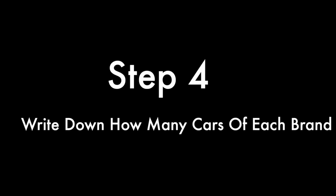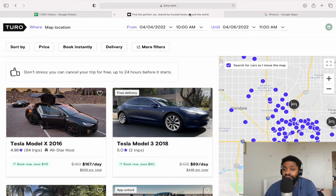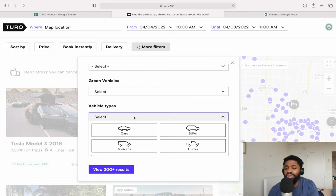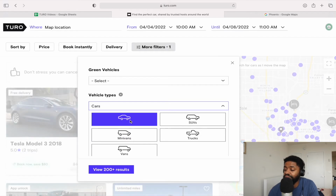Now, step 4 is to write down the cars of each brand. Before I do that, there's something new that I wanted to look at. So I'm going to come up here where it says more filters, and I'm going to scroll down to where it says vehicle types, right? Right now you see 200 plus results. What I want to see is I'm going to go through each one of these to see what type of car is listed the most here. So I do cars, we have 200 plus results.